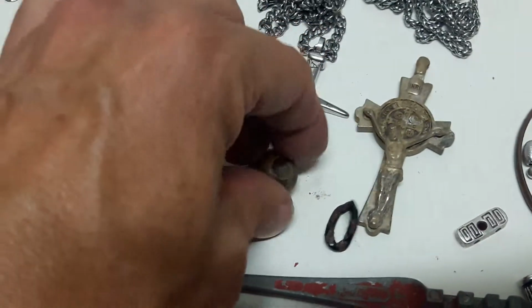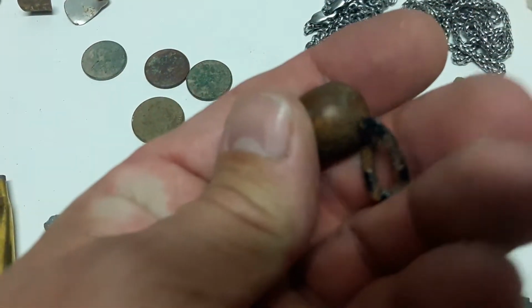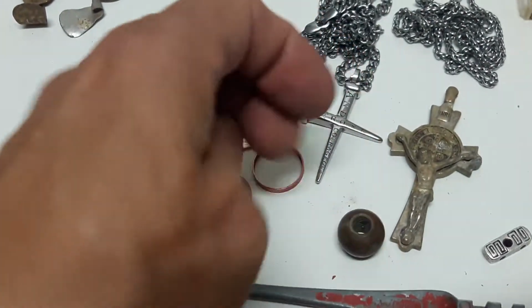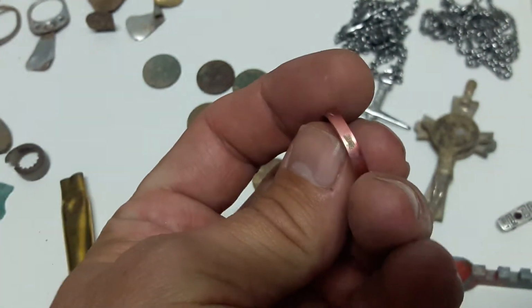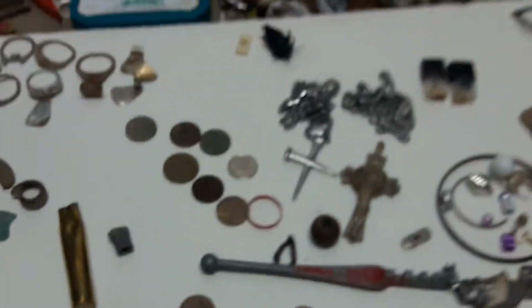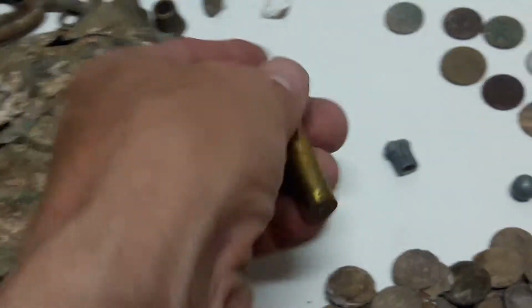This here is unusual. You can hear how chunky that is. It's a copper ball that I found in a park. It had this little chain through the hole. Now this is probably nearly an ounce, I would say. Chunky. Pretty little aluminum, I think, ring. Some laser carved little insignias on it, a butterfly and some lightnings and stuff. And lead and a big old brass from a high power rifle, probably 30-06 or something. Yeah, 30-06.